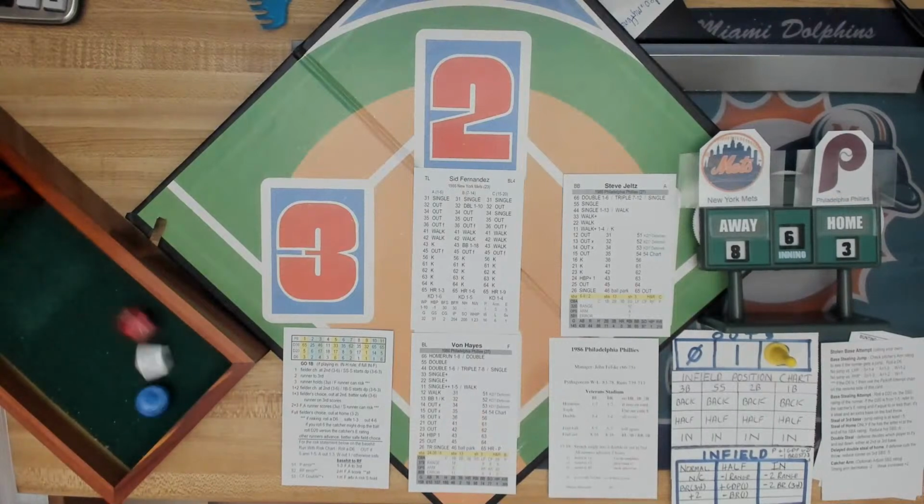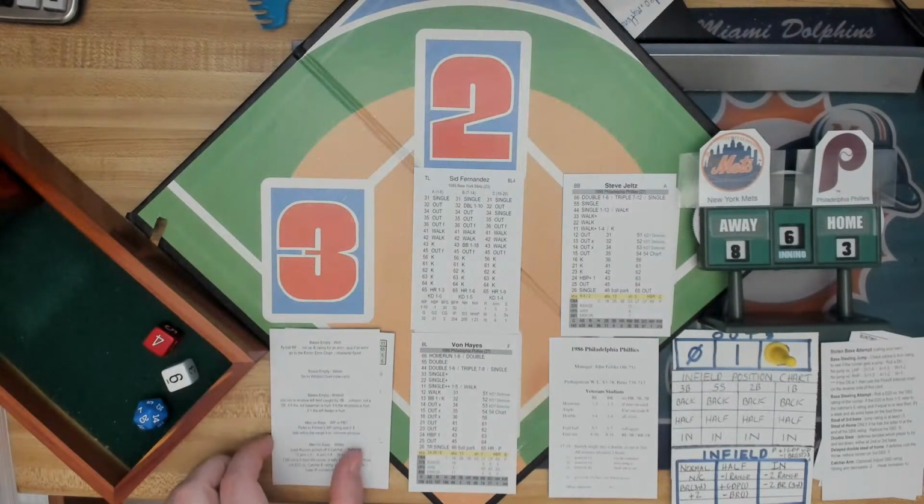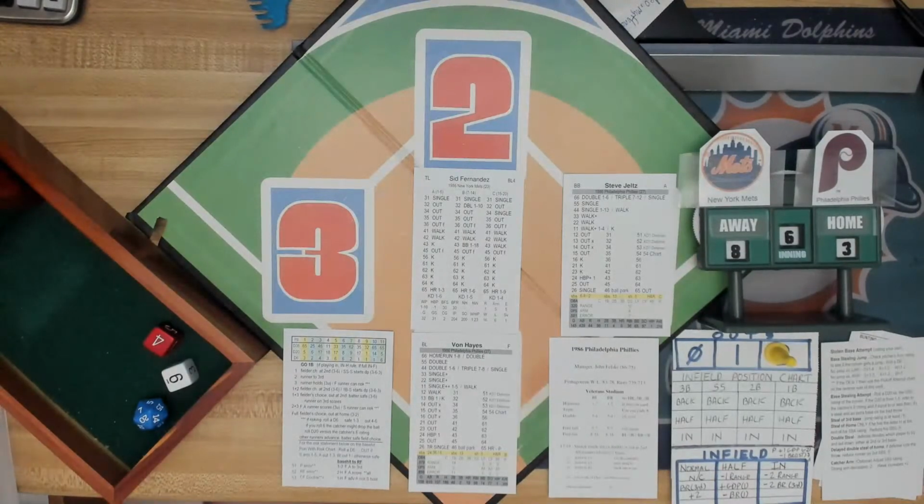Here's the pitch to Hayes. It's a 46, that's ballpark, and that is a 20. A 46 goes to the 54 chart. Use the wildest section. I've got men on base, so I can't use that off the card. I've got to go to the chart in the book, which is not a problem. Use the wildest section, with a runner on first. We re-roll, and that is a 13.